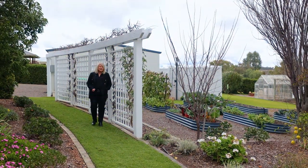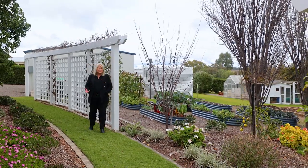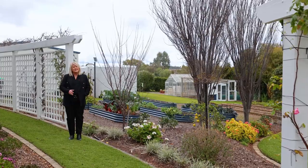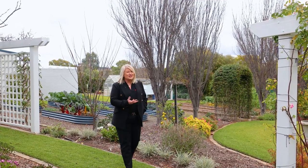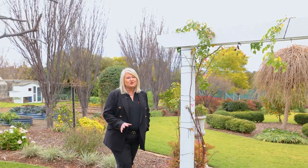As you can see, the owners of this beautiful home have put so much love and time into the gardens and the surroundings. There's beautiful established trees, there's arbors, there's veggie patches, there's a chook house, and obviously the double garage behind me. Look at the orchard there in the background, just perfect. But the best thing is it's all easy care, watering systems throughout, and you can basically just sit back and enjoy it all.